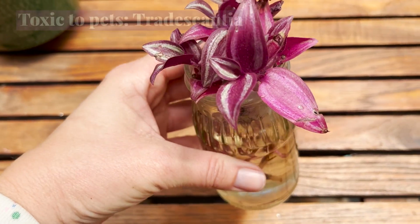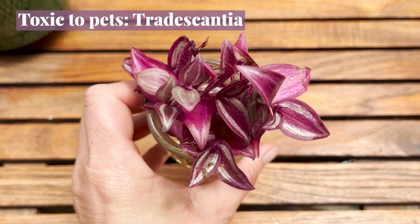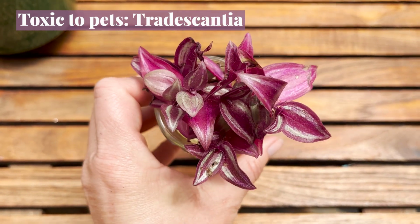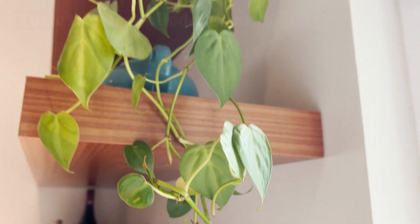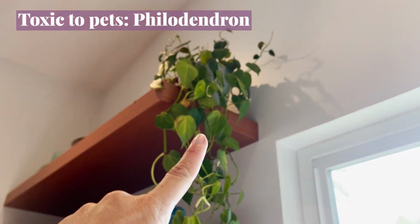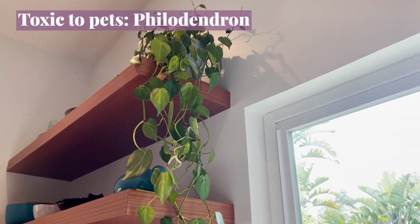Tradescantia, which is another very common house plant. This in particular is a Tradescantia zebrina. Unfortunately, it is mildly toxic to pets. It's probably not too bad, but you should avoid having your pets nibble on this. The heartleaf philodendron, another fantastic vining houseplant. You'll notice I have it way up high on the shelf, as it is toxic to cats and all pets.